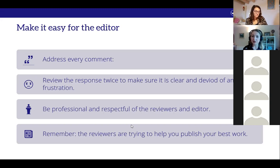Now, you will not agree with all of the peer reviewers' recommendations. In that case, you need to clearly and respectfully explain why you chose not to amend your paper and be specific. Once you have detailed how you have addressed each of the peer reviewers' comments, review your response to the editor to make sure that you have included all of the recommendations and the actions you have taken, that you have done so in a clear manner, and that the letter is professional and devoid of any frustration, regardless of how you're actually feeling. It can be a challenging process, so it is understandable that you may be a bit frustrated, but it is important that that does not influence your communication with the editor.